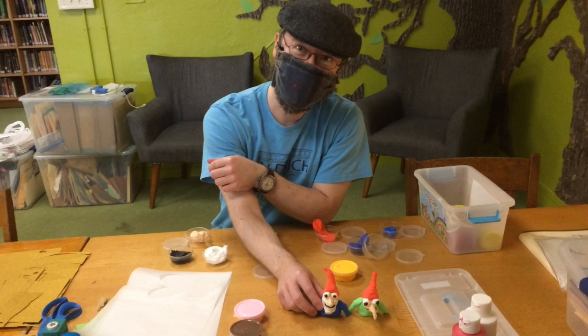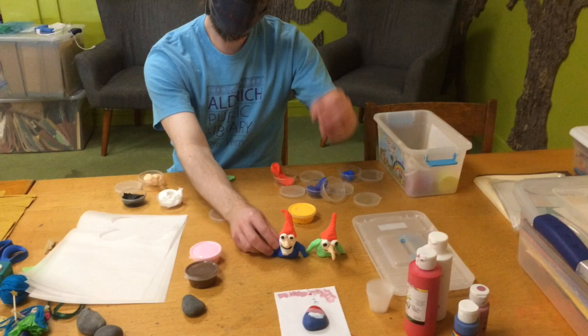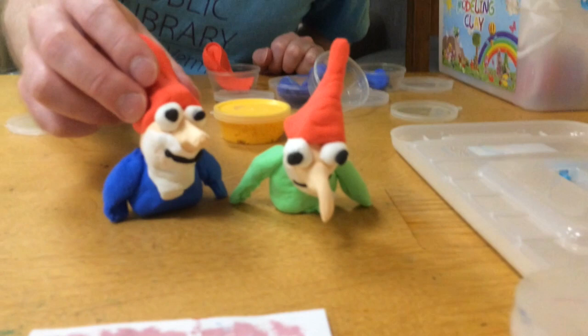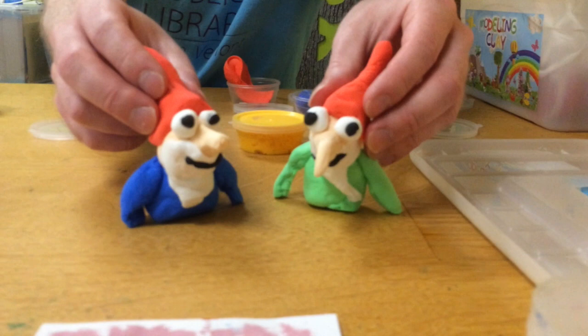Cerise, what do you think their names are? One of them looks a little bit like the squirrel from Ice Age. Okay. So maybe Scrat for one of them. Scrat and Winston? Sure. Scrat and Winston. All right. Come on, Scrat. All right, Winston. Your nose looks funny. Well, so does yours. We're gnomes. Well said.